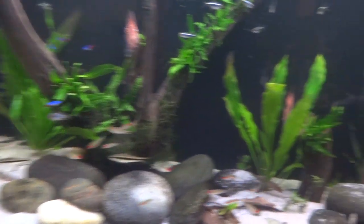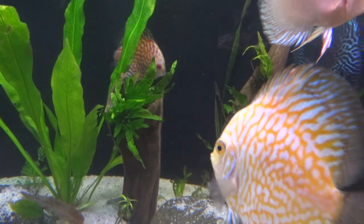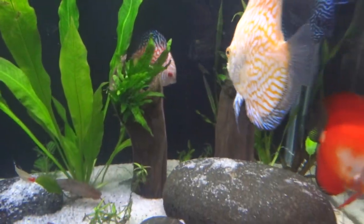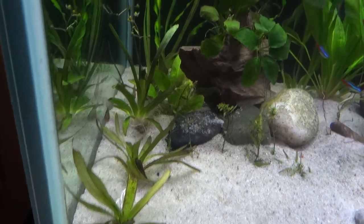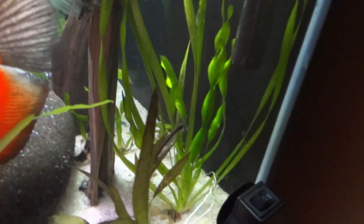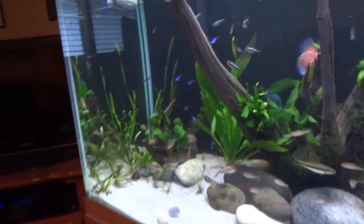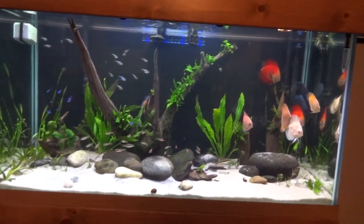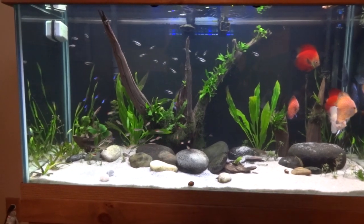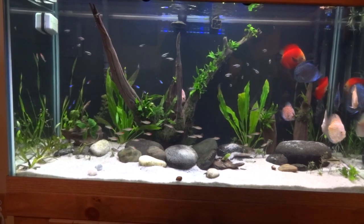What else? A couple of smaller pieces of Java Fern on this driftwood spike, and then another fairly decent piece on this piece of driftwood right here. And then the broadleaf sage, I went ahead and put 4 of them along this side, and then I just put one over here, the one that was kind of brownish and didn't look as well. So that's over there. And yeah, I'm digging some of these new plants. I've gotten hardier plants than some of the stuff I had bad luck with. Hopefully nothing in the tank will eat on these and everything will turn out alright.